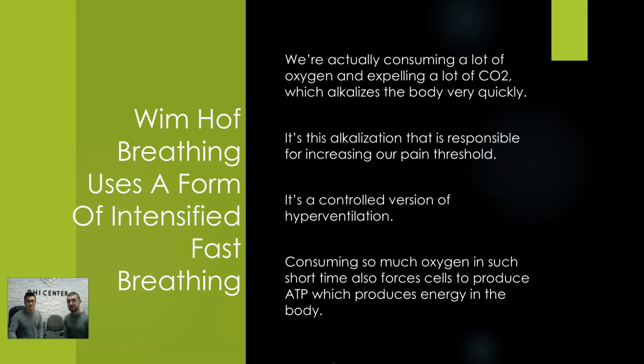So just to give you an idea of what Wim Hof is doing, it's a form of almost controlled hyperventilation. That's what they call it. You're basically breathing in very quickly, and so when you get rid of a lot of the CO2 in your body, it alkalizes the blood. And part of that alkalization is what actually allows you to perform extreme feats because it reduces your pain threshold, right? But also just know that disease is primarily triggered and perpetuated by an acidic body.